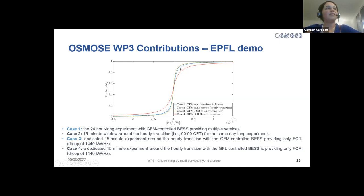And they have three cases with grid forming. In one case, they use the signal for 24 hours. In another case, they use only a 20 minute observation window, when you have this deterministic frequency deviation that we have each hour in Europe. So it was a good test. And they did it with only grid forming, and with multi-service grid forming with frequency regulation, tracking the variation of the PV. The conclusion is that in all cases, grid forming outperforms: you have a stiffer local frequency.